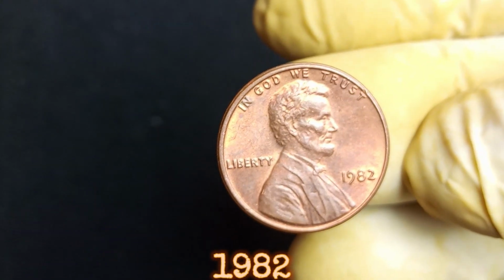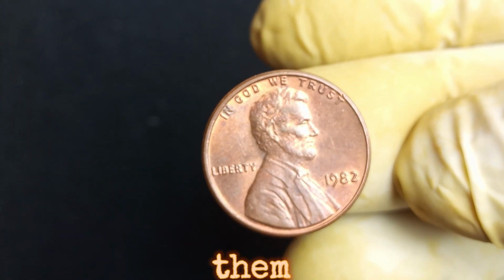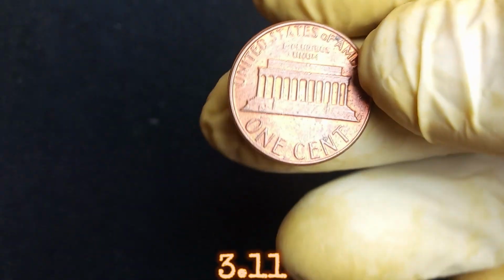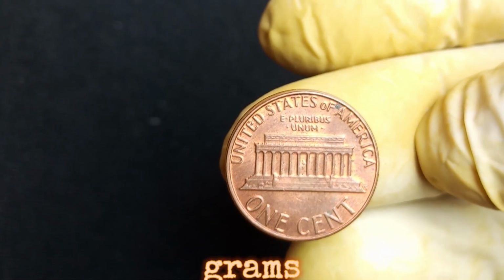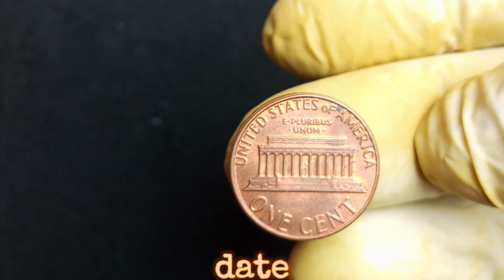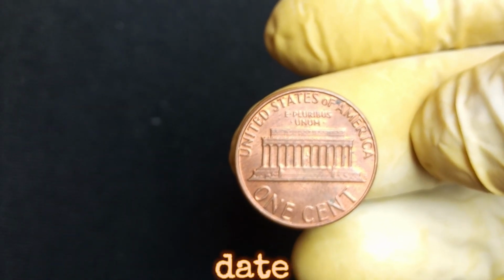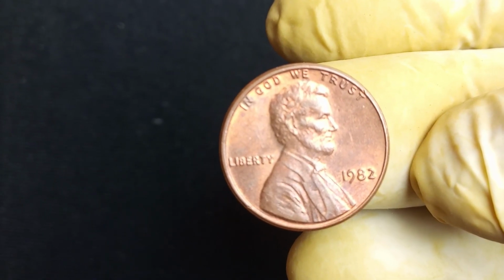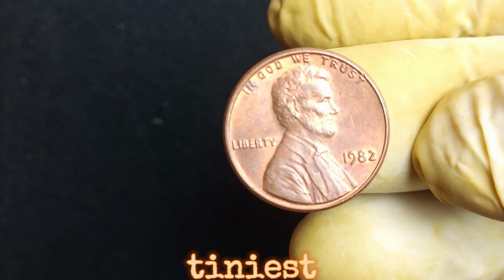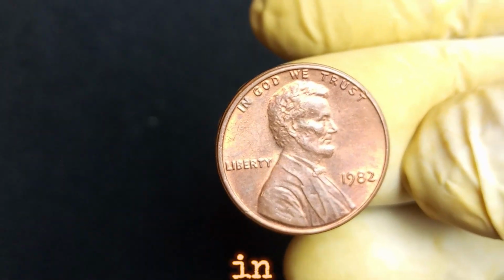Now here is what you need to do. If you have 1982 pennies, weigh them. A copper penny will weigh 3.11 grams, while a zinc penny will weigh only 2.5 grams. Then check the date style. Is it small date or large date? And then check for mint marks. Every detail matters because the tiniest variation can make a huge difference in value.